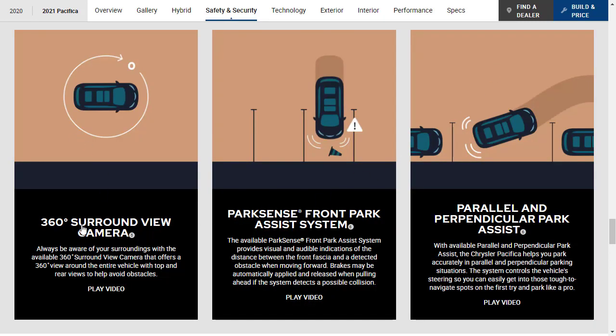So yeah, you got the 360 surround view camera. You've got the Park Sense front park assist system, so you're not hitting anything. It's an available system, all these are. And then you have the parallel and perpendicular park assist. I did note that the top tier Chrysler Pacifica in the Pinnacle trim comes standard with this stuff. So yeah, it's $53,000. I'm sure they're throwing everything in there.